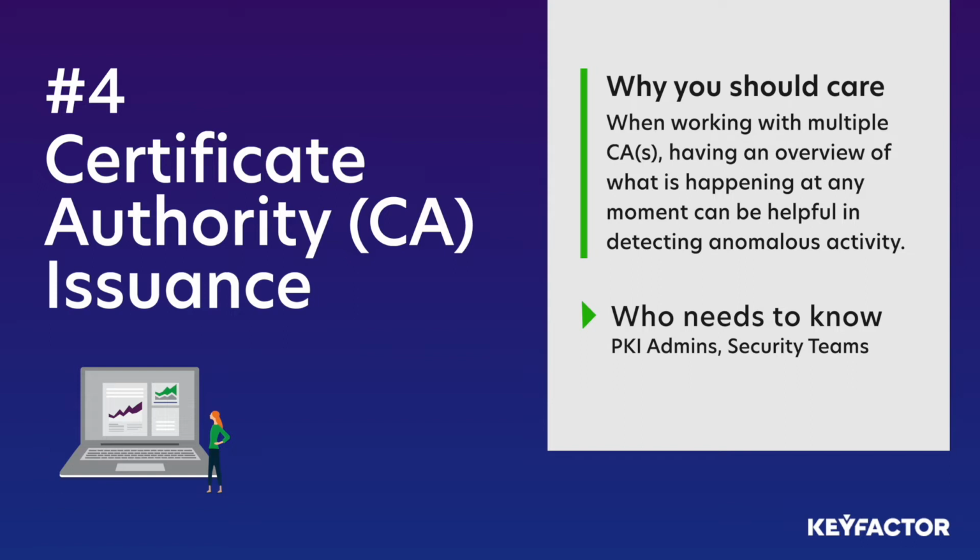So an example is if you have a misconfigured GPO, and you're issuing all these certs that it shouldn't actually be doing. I think, Sami, you had an example of that at one of our customers. Had something similar to this happen.